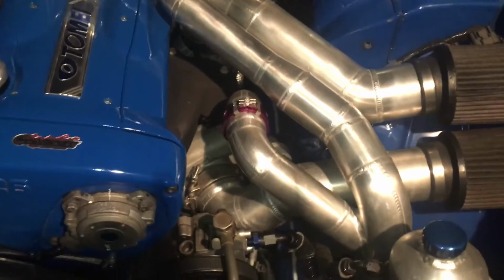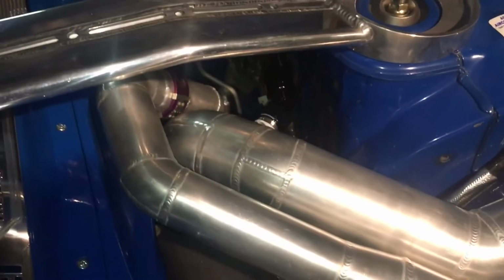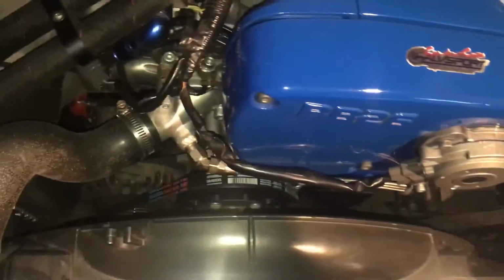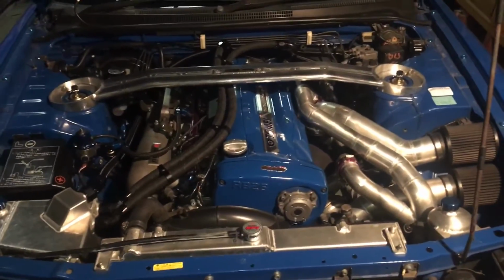And for what I need, more than fast enough. This isn't necessarily a race car, it's just a nice toy for me to have, so I don't necessarily need 1,000 horsepower at the wheels, and it's plenty quick enough anyway. And that's the engine, all of it, I think.